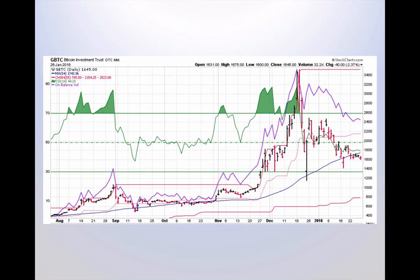The other thing is this is traded on the pink sheets. It's not even traded on an exchange or even on the bulletin board. So it's kind of a funky thing. So don't trade it, please. Maybe short sell it, but don't buy it.